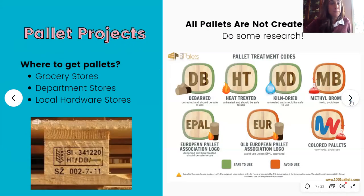Some information on pallets. There are lots of ways that you can upcycle and reuse pallets, but a couple of notes for anyone who's never done a pallet project but is interested: all pallets are not created equal. You definitely want to research which pallets to use and where to get them. Some grocery stores have pallets, as do department stores and local hardware stores.